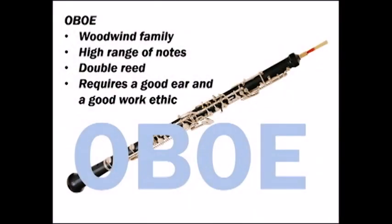The oboe has a unique, rich, and exotic sound and a high range like the flute. You produce a sound by blowing through a double reed, which is two pieces of cane tied together with string. These reeds are delicate and must be handled with extreme care. The oboe is one of the most challenging instruments in the band to play. A balanced band only has a few oboe players.